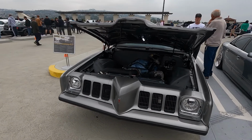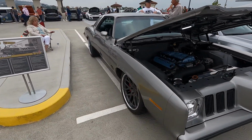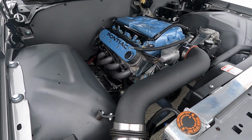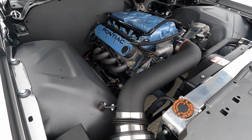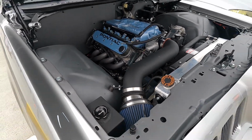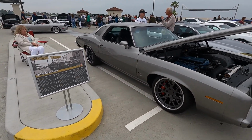So this is a really cool looking 1973 Pontiac Grand Am. I walked past this and as soon as I looked under the hood, I knew there was something special. The reason being, see that MSD intake there? That's an Air Force intake. That will only work on either an LSX or an LS7, not a regular LS engine. So I asked the owner, he said, yes, it's an LS7. So immediately it's got that really cool 427 in there, but really nicely done.